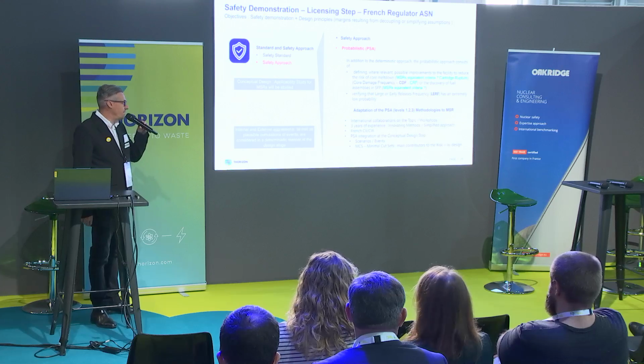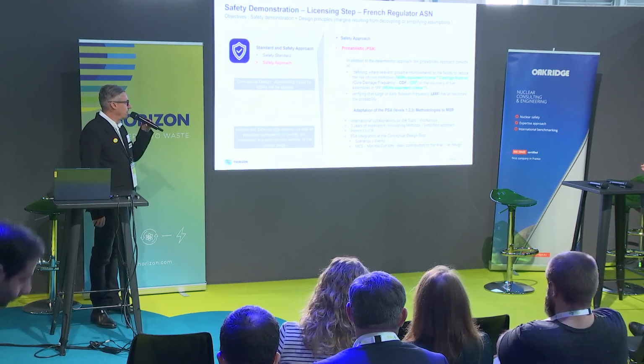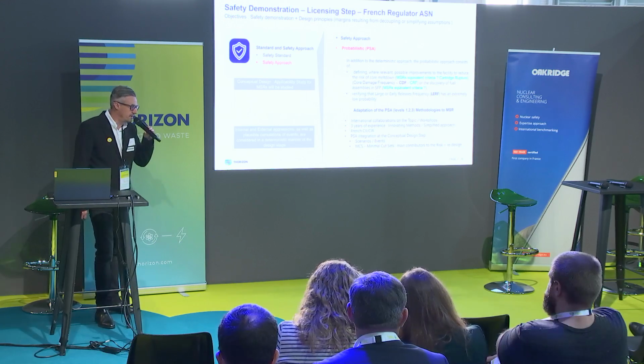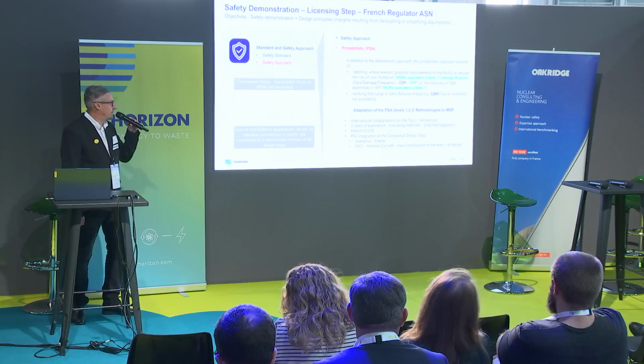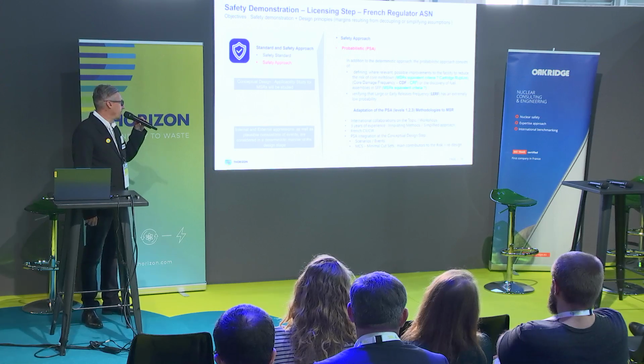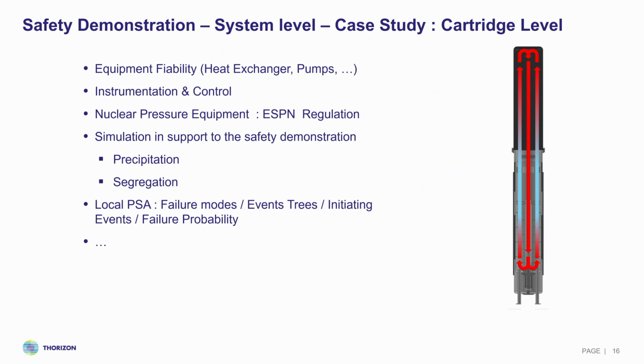So we started at Oakridge 3 years ago to work on this new concept, to adapt our PSA to this kind of reactor through some international collaboration. Okay, so if I have only 30 seconds, we could do the safety demonstration for different equipment and for the overall operation of the plant.